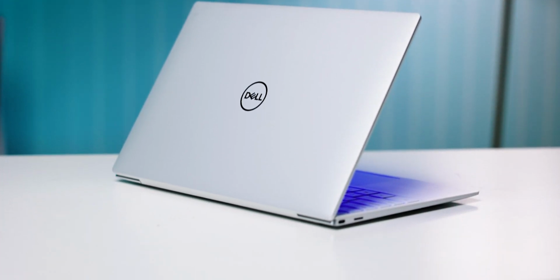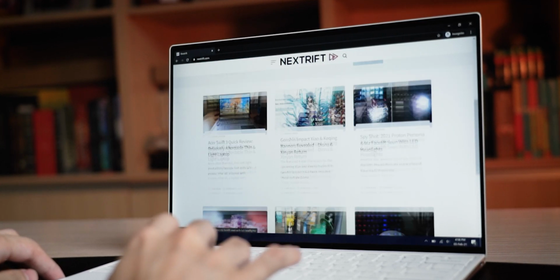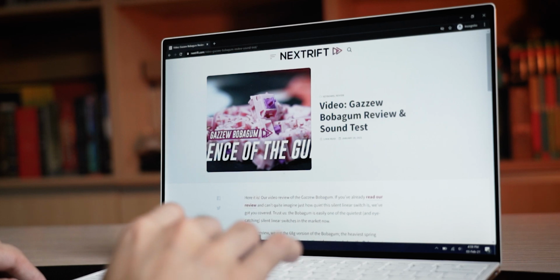Before we get to the review, there is a little bit of a disclaimer here. We received this unit of the XPS 13 from Dell itself, but rest assured we will not be biased or mislead you guys in any way. We are mentioning this disclaimer as a form of transparency so that you guys will know.